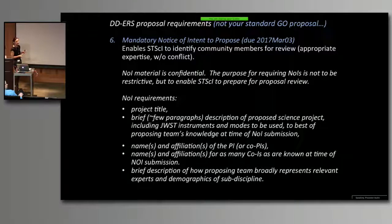I said there would be a mandatory notice of intent due in March. So what's the reason for this? We need to convene a TAC that's not conflicted, and we'll also have sufficient expertise to review the proposals. So we need to know who exactly will possibly be putting in a proposal come next summer.